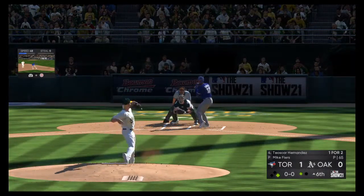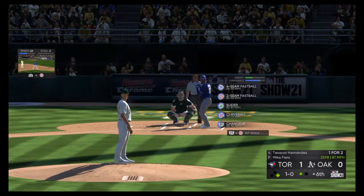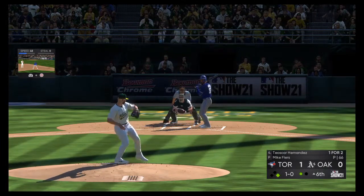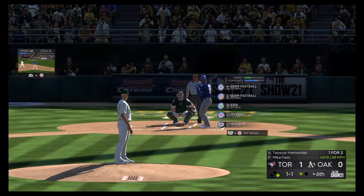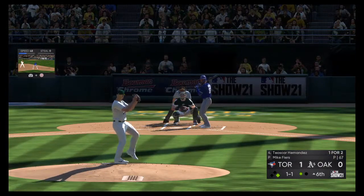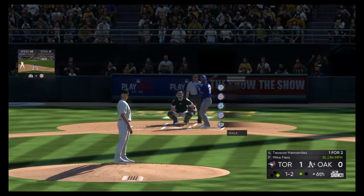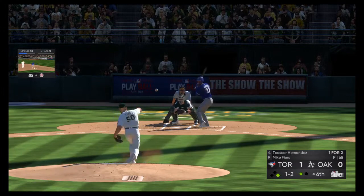Now here's the first offering. Teoscar Hernandez is at the plate as he looks at ball 1. This right-handed pitcher, his bread and butter is that 2-seamer, and he loves to throw it inside. A ball and a strike. Hey, love the confidence in that pitch right there. Going right after one of the better hitters on this team. Not afraid to execute. Count moves to a ball and 2 strikes now.